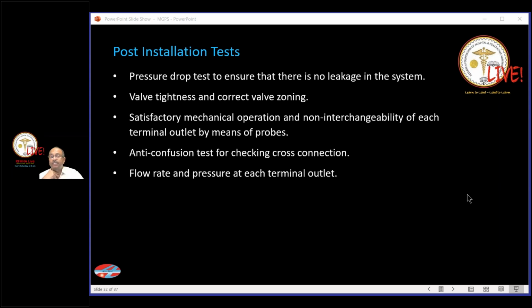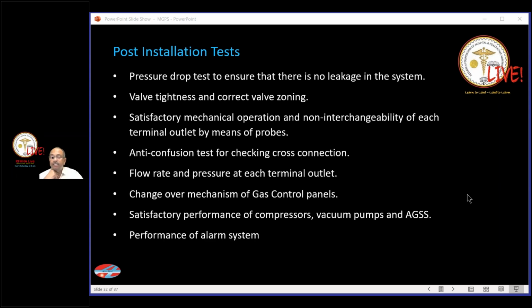These are the post-installation tests which are required, and typically any company which is installing this equipment should give you a written confirmation that these tests have been carried out. So once I share the presentation, you can have a list made, and please ensure that these tests are done. It is a good idea to ensure that you witness that these tests are being or have been done.